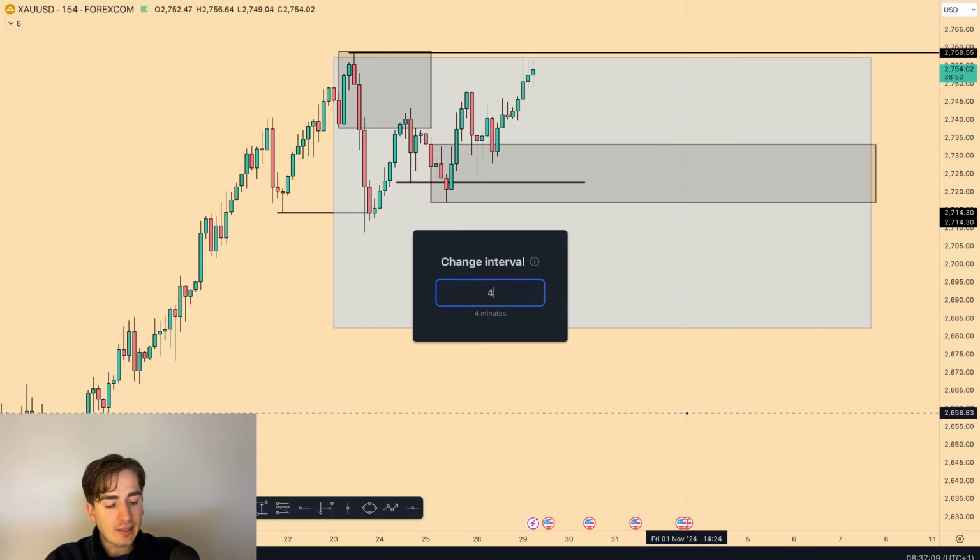As you can see, the 4-hour demand zone held beautifully. As you guys know, we expected this to be simply a liquidity grab and this to be a fake area of supply. And as you can see, we start this internal trend back up and we're now pushing up higher. So this demand zone played out beautifully. Then go in towards the 15-minute time frame.